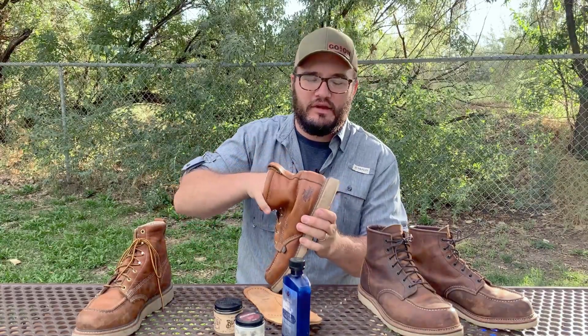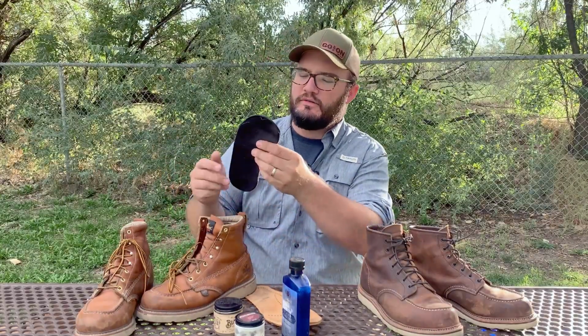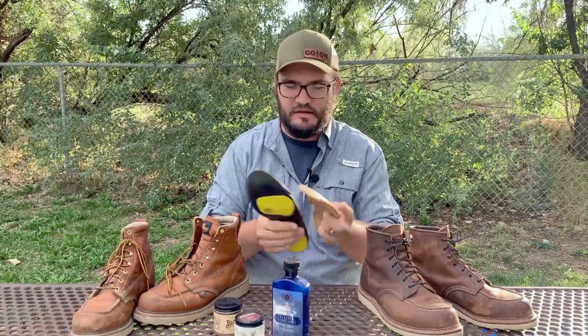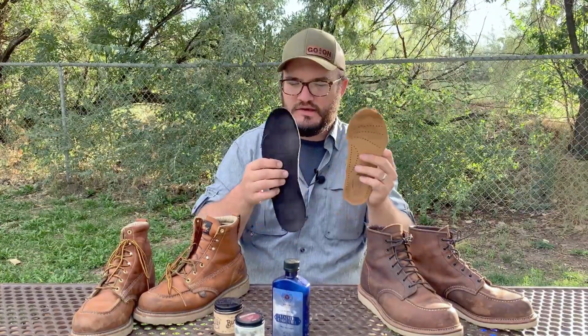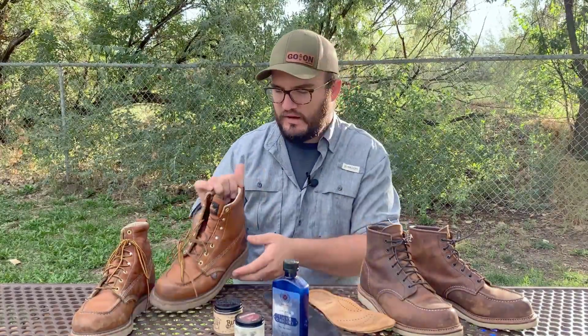So again, they have their proprietary liner. This is their ultimate shock absorb system. You can see some differences there. It has foam in there, so it's not all natural either, so don't think it is. Maybe a tad bit of arch in this guy, but not much.